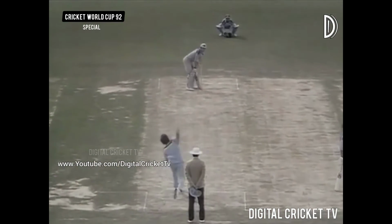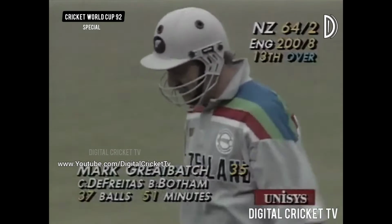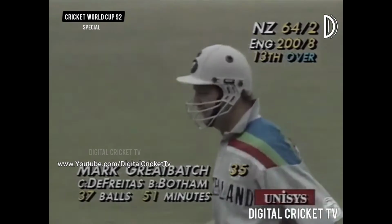Well, the trap was set by England. They had that fine leg that I pointed out a moment ago, wider for the pickup. And Greatbatch should have known that's where it would have gone. However, he's done the job again for New Zealand. He's picked up 35 from 37 deliveries, and New Zealand lose their second wicket at 64.